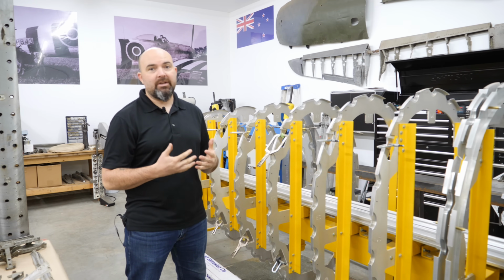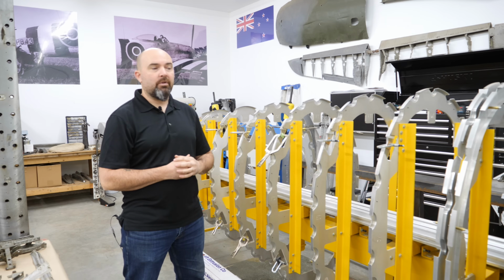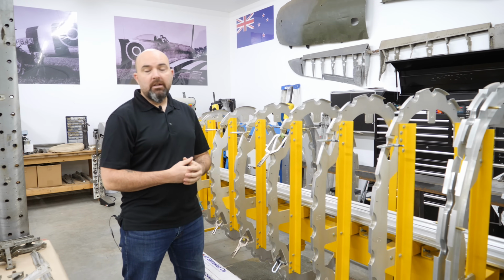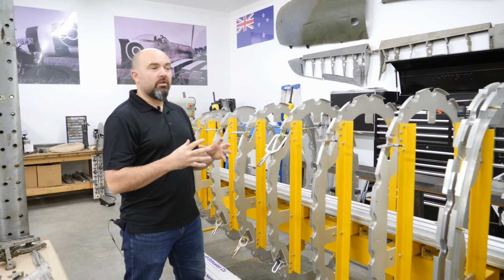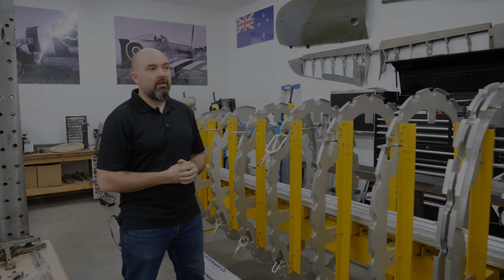Because JP843 was modified and everything must be exactly as original, we're going to modify the front end ring station plate. We've got the components cut out, and I'll make sure that the front end ring is built exactly to the standard that JP843 was.